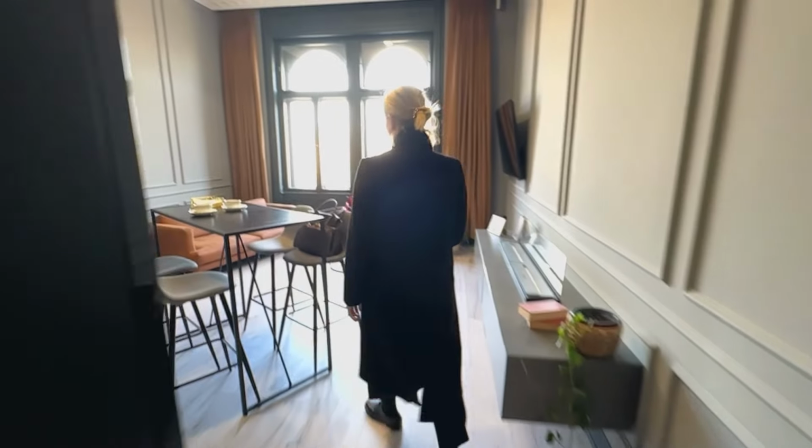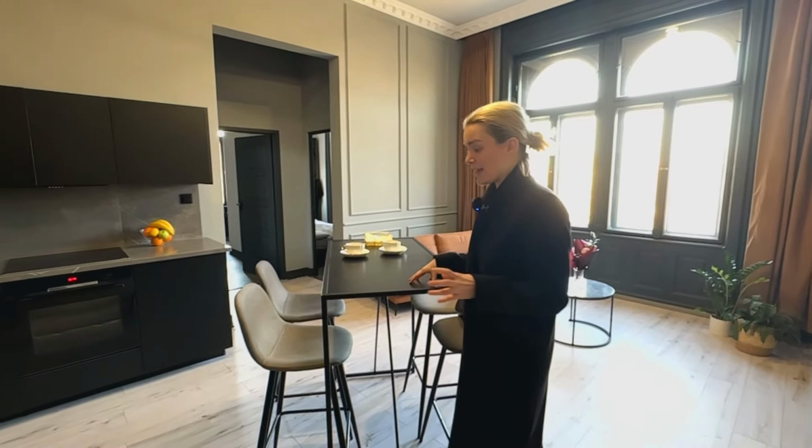Now the living room is really absolutely my favorite, and the layout is such a perfect layout for, again, a student sharing apartment, because all the rooms are separated from each other and they have the meeting point.